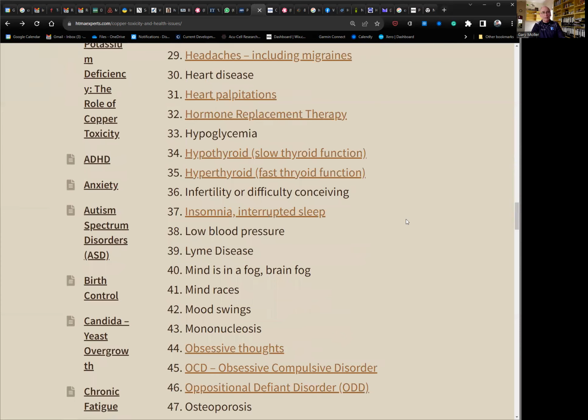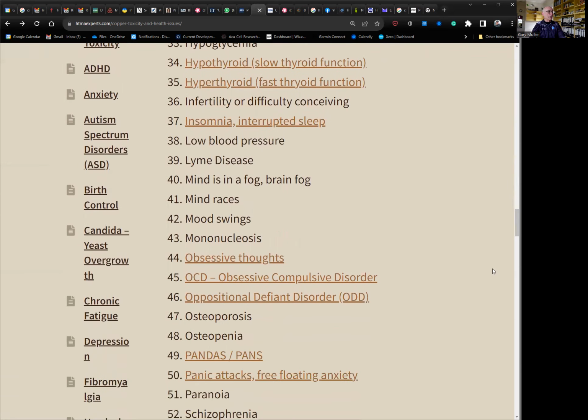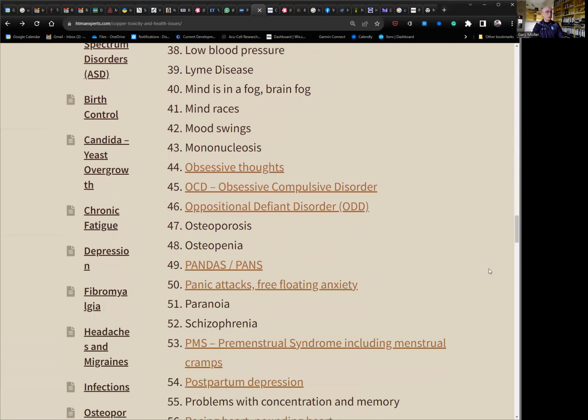Just remember that estrogen and copper are one and the same. Hypo and hyperthyroidism, infertility, insomnia, low blood pressure, Lyme, brain fog, mind racing, mood swings, mononucleosis, or glandular fever alters the way the liver regulates copper. We could do a complete session on glandular fever alone, or mononucleosis caused by the Epstein-Barr virus, or there are similar infections such as cytomegalovirus.